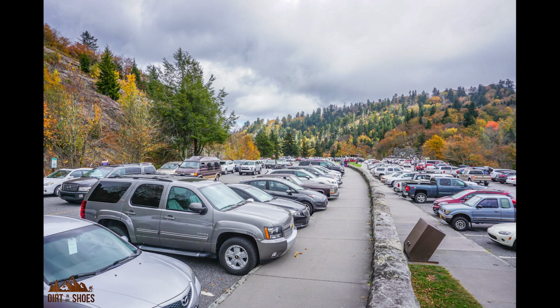But that also goes for this daily and weekly one. They will actually have you write down your license plate number. You have to submit that when you get your permit. And so you'll want to make sure that it matches the license plate of the vehicle you'll be driving, because they will be checking on that.